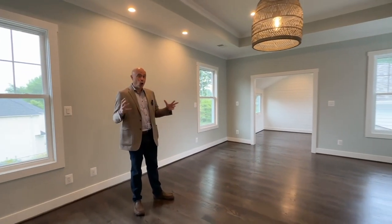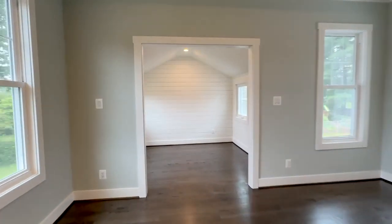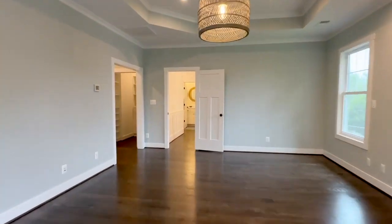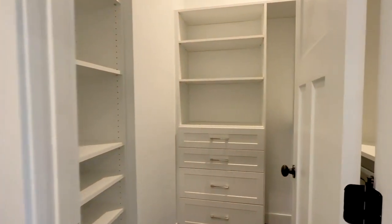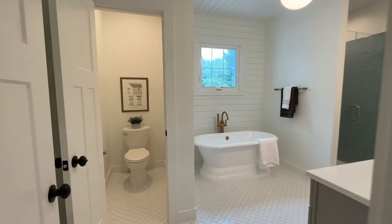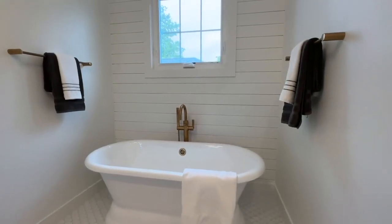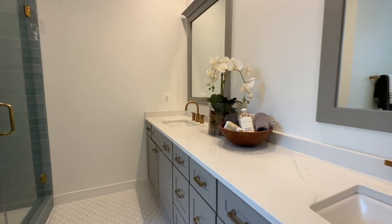And welcome to your large primary suite, including an ensuite bonus sitting area, lots of windows full of light. All of this leads into an area with two walk-in closets, fully customized, leading to your primary bath, which is a modern twist on a farmhouse style. You've got your soaking tub, stand-up shower, and of course the all-important dual vanities.